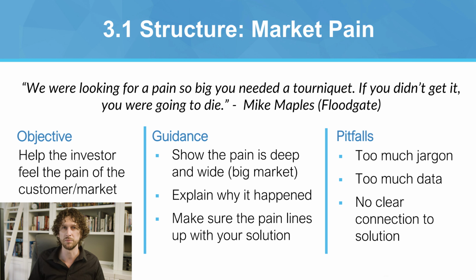And I'm always kind of like, okay, I guess your solution kind of works, but I'm not seeing the direct parallel. And when that happens, there's some definite dissonance there where it's like, well, I felt some pain, but I don't really feel any relief. And that's not a place you want to be. You want to create relief, like emotional relief for that investor.